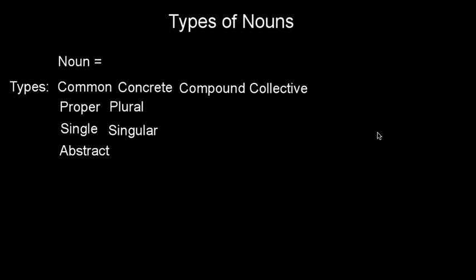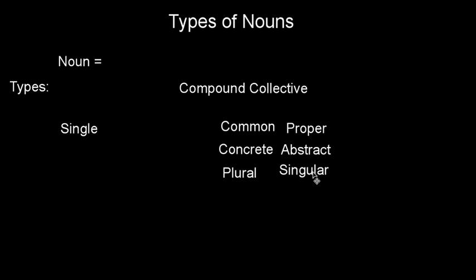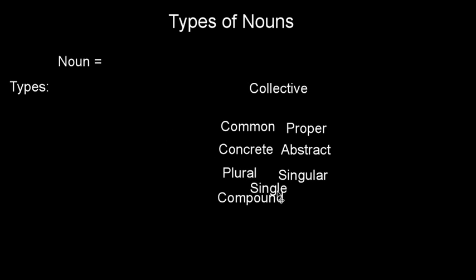You see there's four C's, two P's, two S's, and one A, if that helps at all. What most students find to be most helpful, though, is pairing them up, because usually a noun will be one or the other. So we have common. A noun can be common, or it can be proper. A noun can be concrete, or it can be abstract. A noun can be plural, or it can be singular. A noun can be compound, or it can be single, or a noun can be collective.